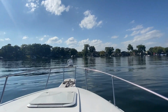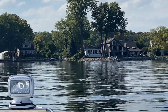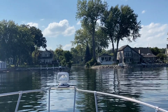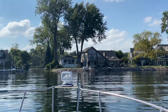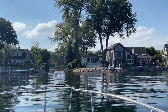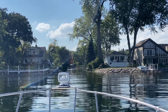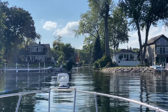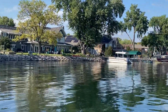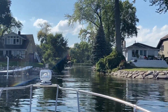On the western shore of the bay is the entrance to the Old Orchard Park Harbor. The channel is unmarked and a little hard to find. These homes on the north side of the channel are actually on a long, narrow peninsula, as you'll see once we get in here.